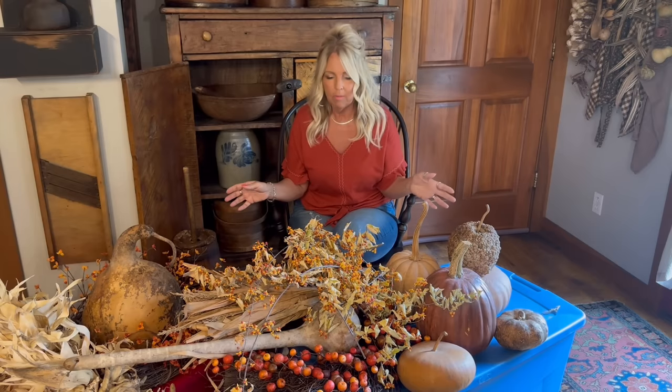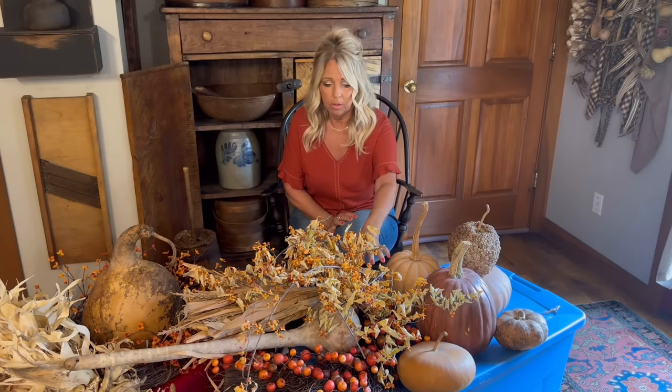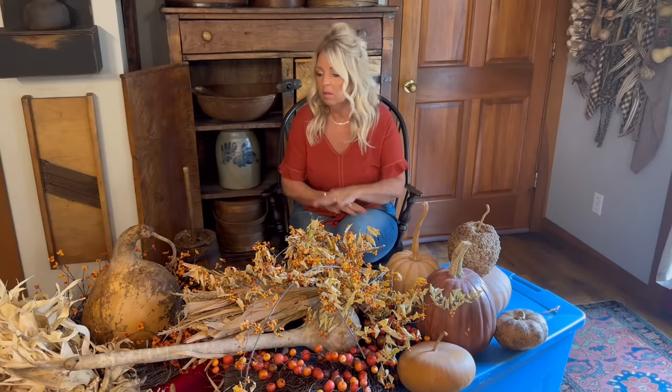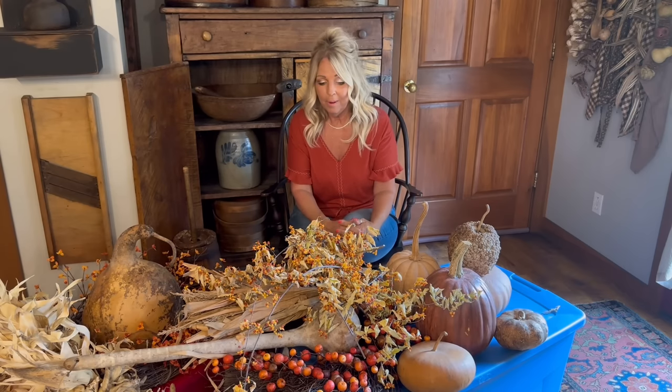So as you can see, I'm surrounded by some of my fall decorations. I've got bittersweet, just dried bittersweet, gourds, pumpkins, corn shucks, you name it, I've got it. So today I thought I'll just dig my stuff out and take you guys along with me. I'm going to try to start doing room by room, but as you all know, it doesn't always go as planned. You end up moving this from this room to that room, and before you know it, you've got a big old mess. But that's okay, it's a fun mess. So we'll see where this goes today.